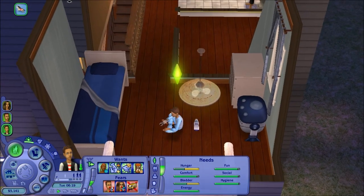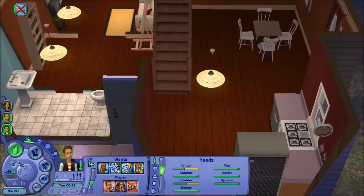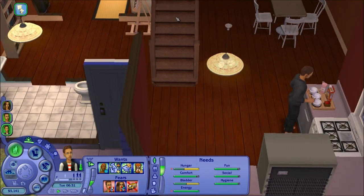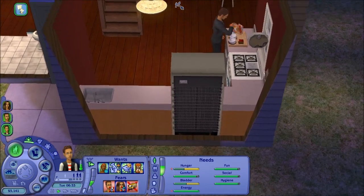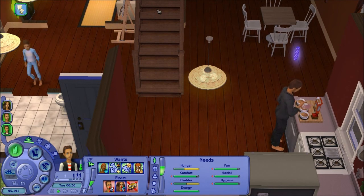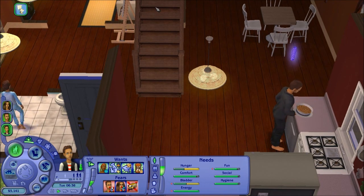I actually don't typically eat breakfast in the morning. Is that weird? I feel like that's weird, but I don't. So, yeah. I promise you guys the next house I most likely will build. And I hope there is a next time. Actually, yeah, because I plan on doing a lot with this family.